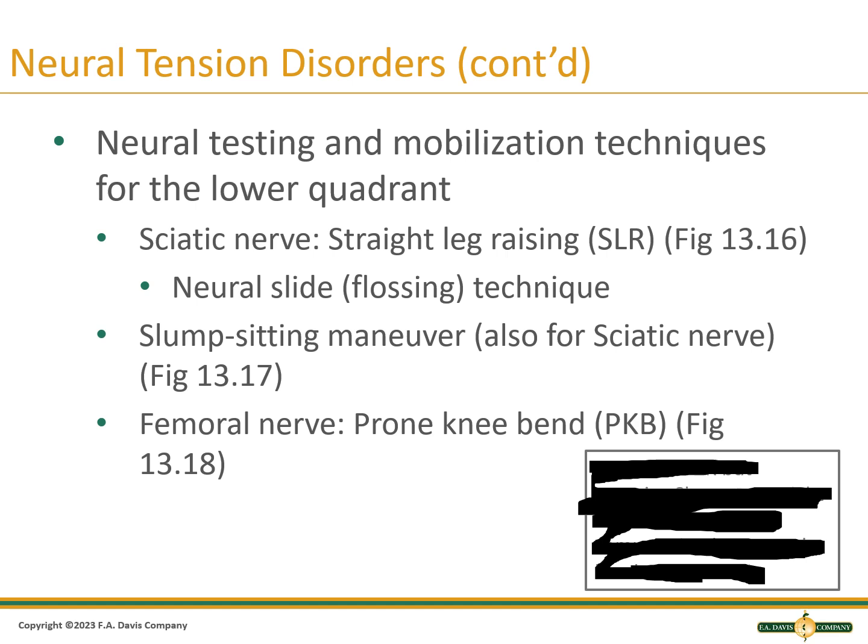and it's essentially a seated straight leg raise, but where you can add in more lumbar flexion, so you can really, again, help determine the source of compression, whether it's at that lumbar spine or the piriformis. The femoral nerve can be tested with the prone knee bend, figure 13.18 on page 417, and that test is performed just how it is named. The patient is in prone, and the knee bends so that their hip maintains in at least a neutral or slightly extended position, and you tension the femoral nerve by bending the knee.